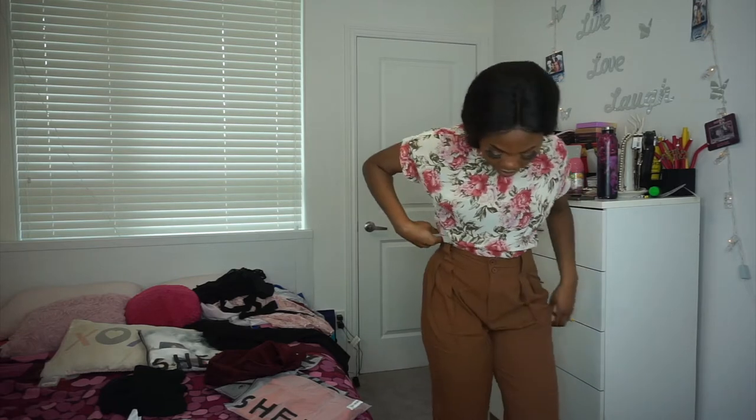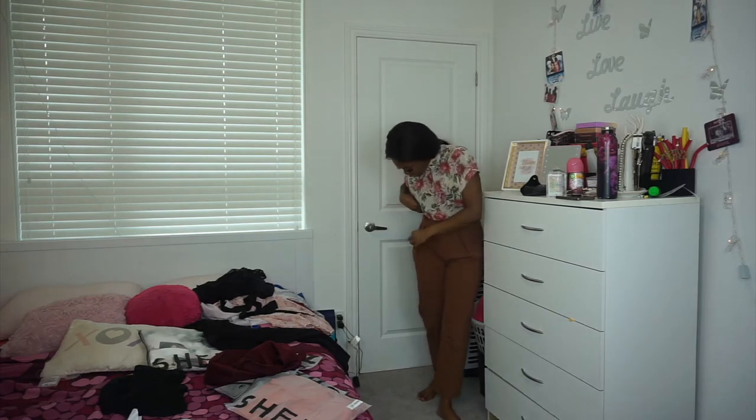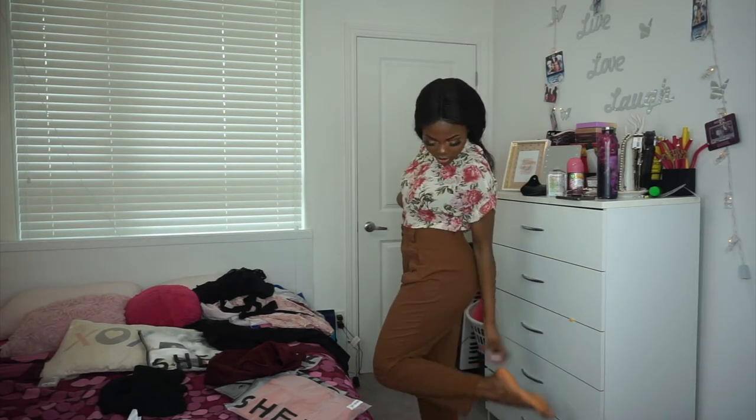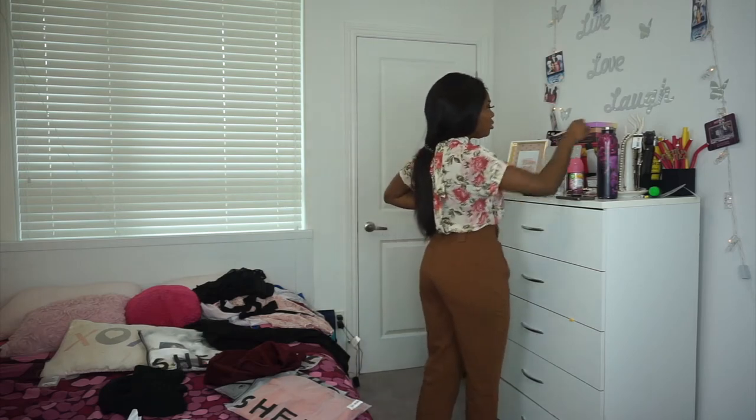I mean, the space in it is not that bad. It doesn't even have pockets. Pants like this are supposed to have pockets. But it's really comfortable though. I can wear this for work or I can wear it if I decide to go out with friends and chill.